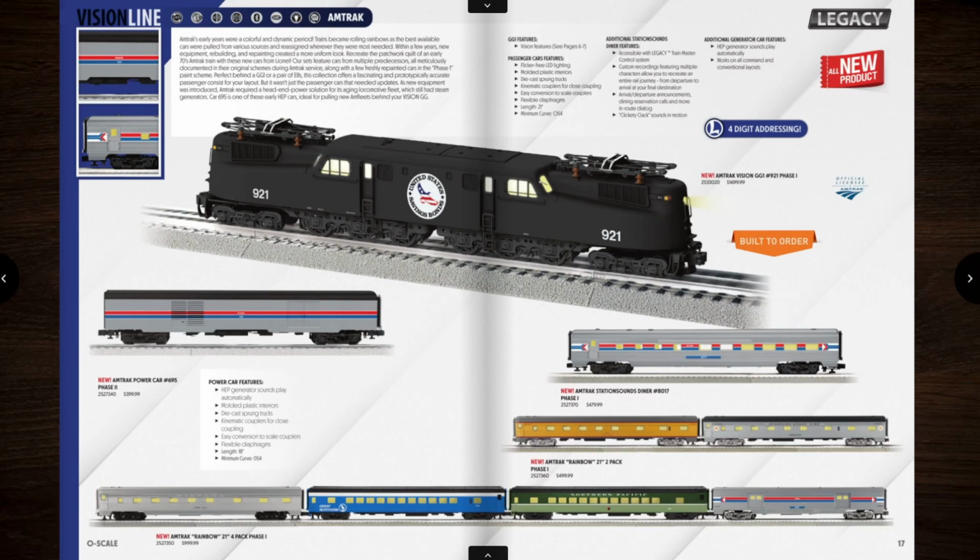Huh? United States Savings Bonds. Did this actually exist? Because it looks like it takes one of each coach from the river. Like Santa Fe, Great Northern, Northern Pacific, Amtrak, Union Pacific. Whatever that says. Amtrak. I don't know.